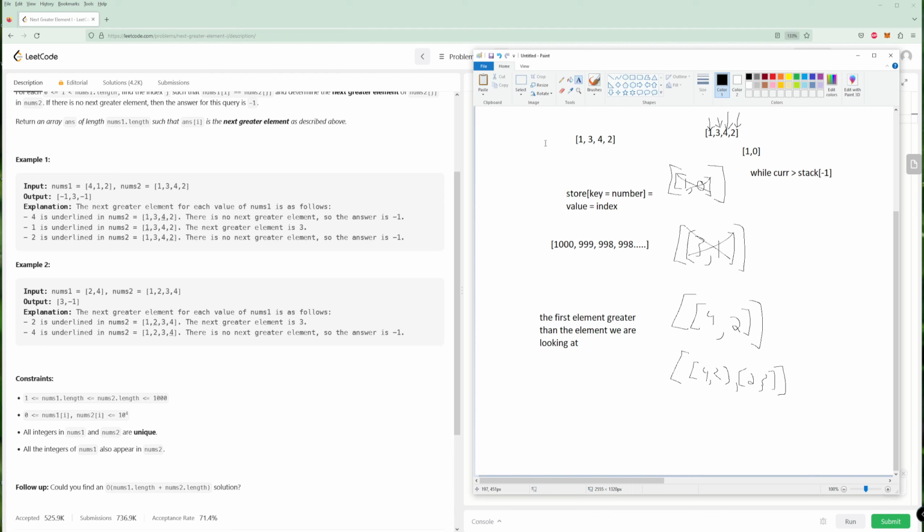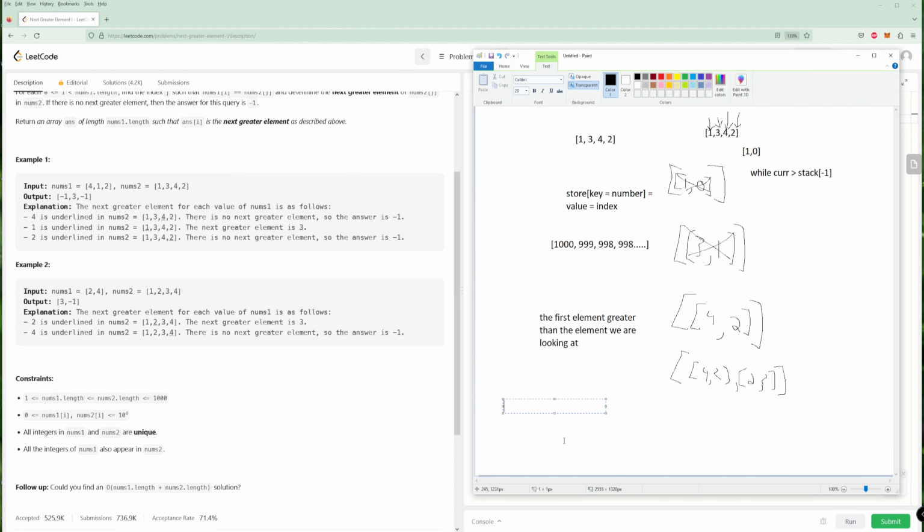So we have a nums1, we have a nums2, but we also need something to keep track of the next greater element for all of these values. So we can loop through this nums2, and we can actually do this in one loop. So let's write this down. Loop through nums2, save every number and index in a dictionary. So that's store key equals number, value equals index. So we need to save every number, every index in a dictionary.